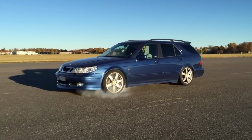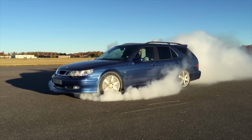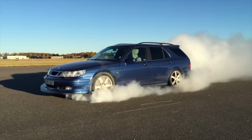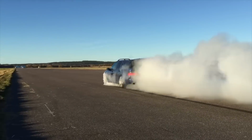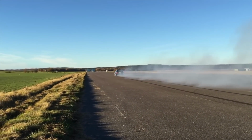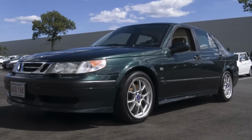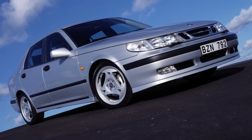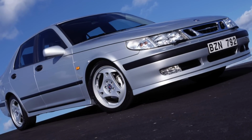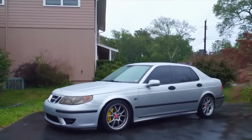Number 5 is the old generation 9-5 Aero. The 9-5 was introduced as a replacement for the 9000 for the 1998 model year. The Aero variant of the 9-5 came with a 2.3 Turbo 4 with 230 horsepower in the earliest years, but power numbers were boosted as time went on. It came with either an automatic or a manual, but of course I'd recommend getting the manual.